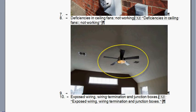I couldn't get this fan that we're looking at now to work. I think it works. I've told you it's not working because I can't say anything other than it didn't work. It probably has a controller and it wasn't available to me, a remote. So you should ask about that.